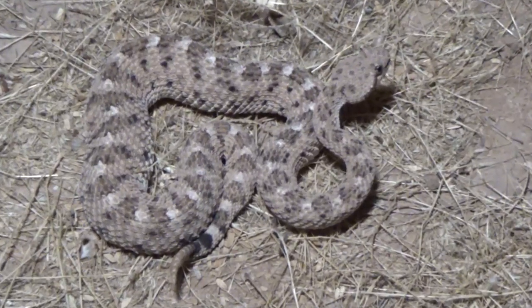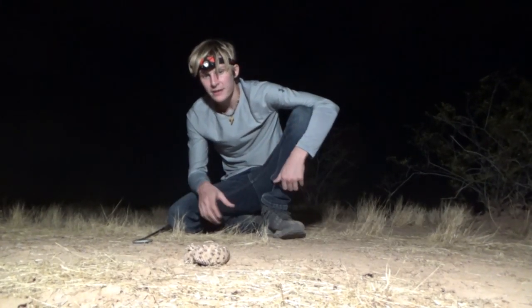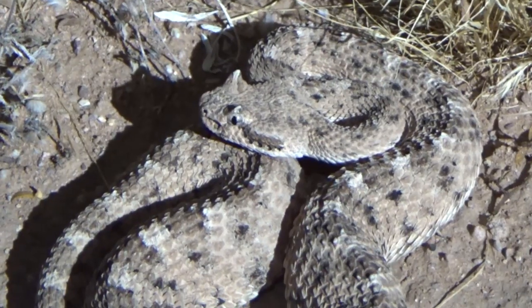Sidewinders are a very famous venomous snake, and this one is absolutely beautiful. Couldn't have asked for a better sidewinder. It is huge, it's pretty. It's got a very similar banding to speckled and tiger rattlesnakes, but of course if you look at it, it looks very different, and the head structure on this snake looks very different to both of those.